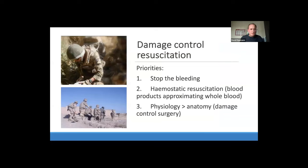So you all know this, but it's important just to have this as a baseline. And I'll come back to this slide a couple of times. So damage control resuscitation, it's really important to have the priorities here. And these are in order, really. So priority number one must be to stop the bleeding. And although I'm talking about whole blood today and blood products and transfusion, the most important part is to stop the bleeding. And then comes haemostatic resuscitation.